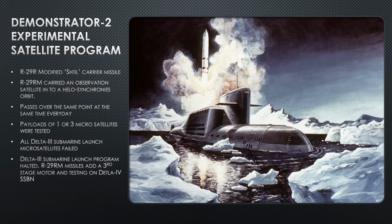I already talked a lot about this, but here's what they did. And this is not the entire program, by the way. We will continue this discussion when we talk about Delta IV, which has a lot more involvement. But for the Delta IIIs, they took the R-29R, modified it to become a STIL carrier missile, or STIL, which is the term they used for their rocket program, basically their NASA launching satellites into orbit. So if it's a STIL carrier missile, it's an orbital deployment missile, or rocket. So they modified the R-29R to carry this payload up into heliocentric orbit. It simply doesn't have enough energy, though. It doesn't have enough fuel.